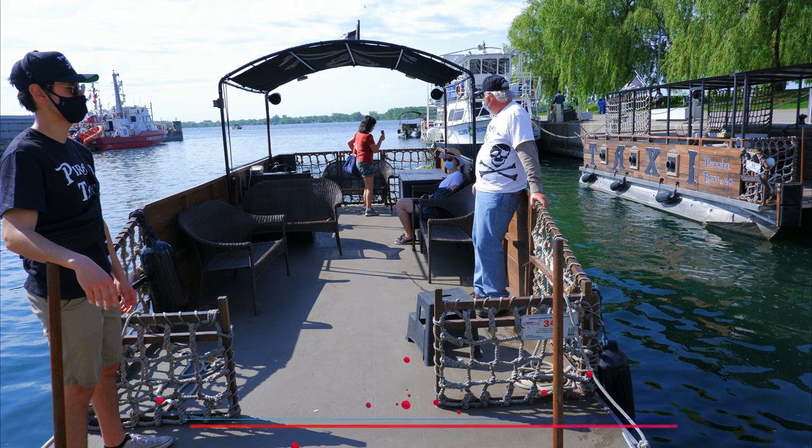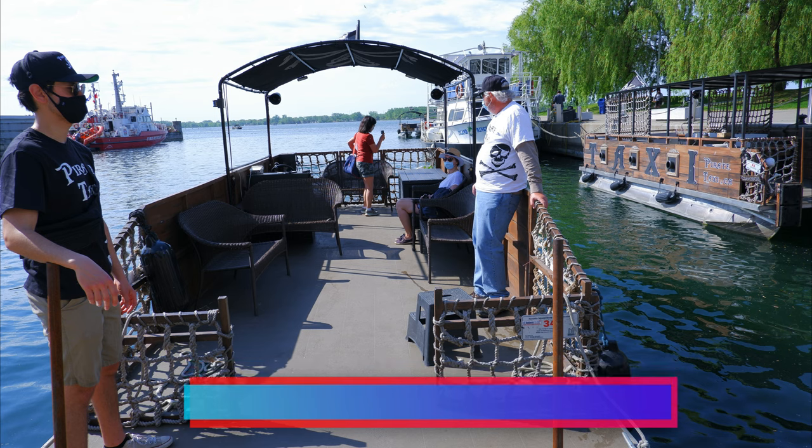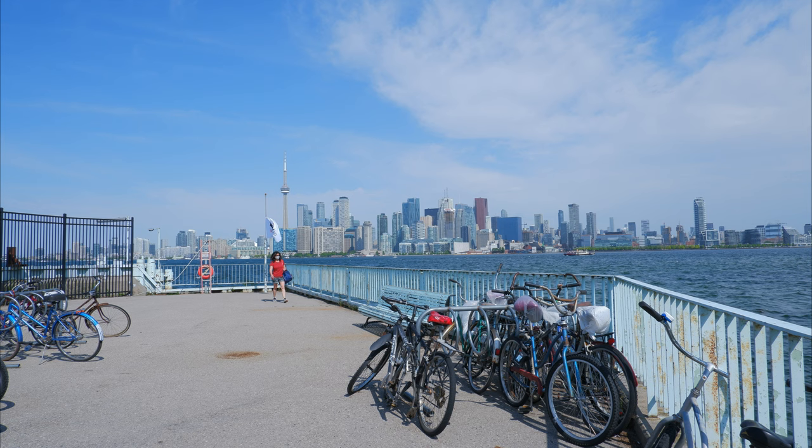There are many water taxi services to choose from, such as Tiki Taxi, Pirate Taxi, Toronto Harbour Tours, Toronto Harbour Water Taxi. For water taxi locations, visit their websites, and also Harbourfront Centre has a map of water taxi locations.